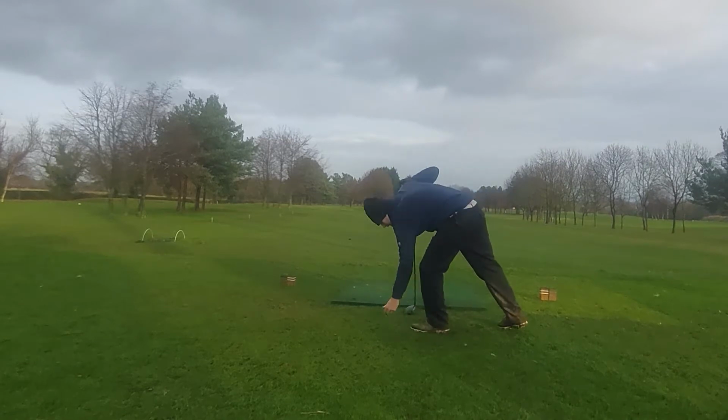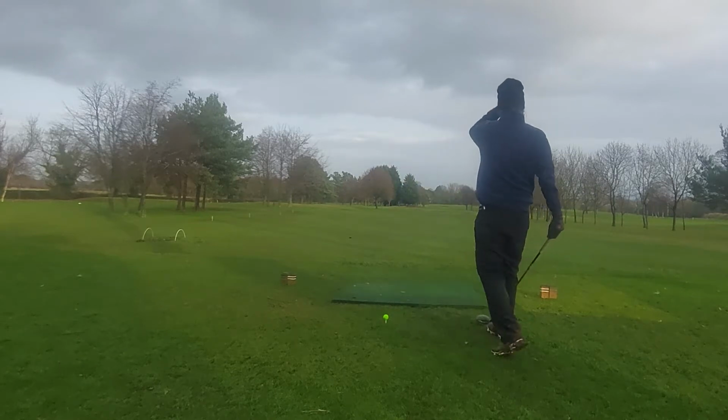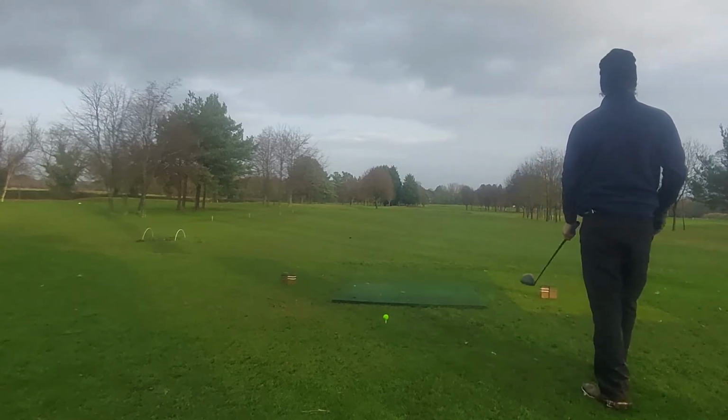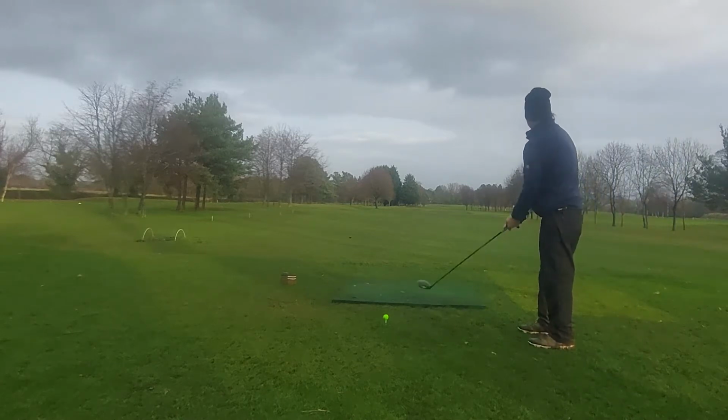Although I'm playing it all right. I took a 5 there and I've had 2 pars back to back. I'm playing it better than I have in recent years, but I haven't mastered it yet, Dinsdale, let me tell you. Here we go then.